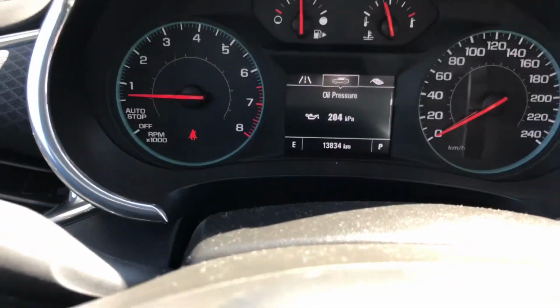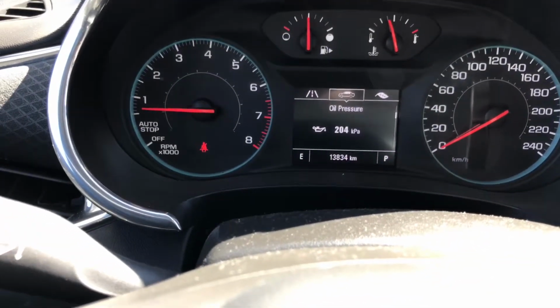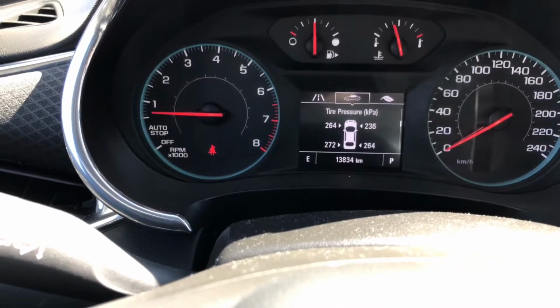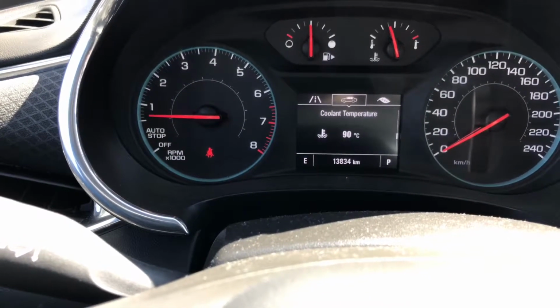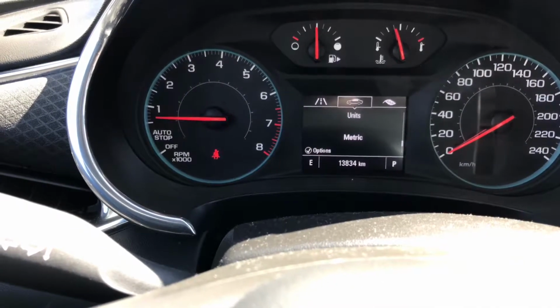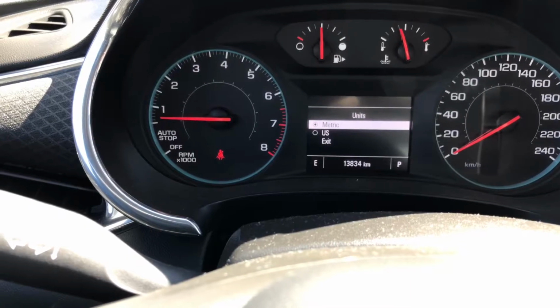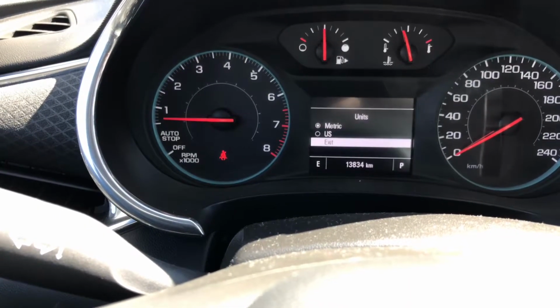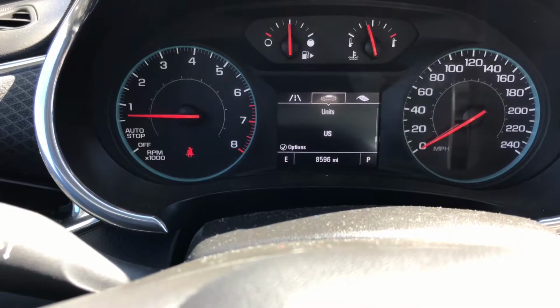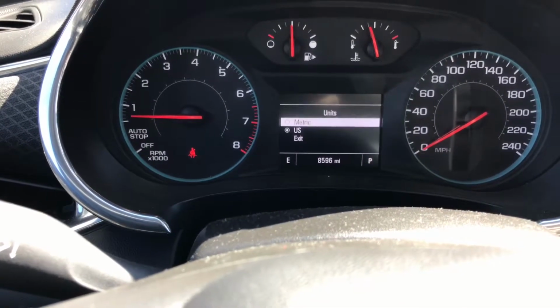I'm going to quickly run through the menu real quick here. You just have your basic car settings right here, or vehicle settings. Oil pressure, tire pressure, battery voltage, coolant temperature. You could switch units. I am in Canada, so I have it on metric. But if you want to switch it, you just click and you've got US right there. You hit US, it'll change from kilometers per hour to miles per hour. Go ahead and switch that back.